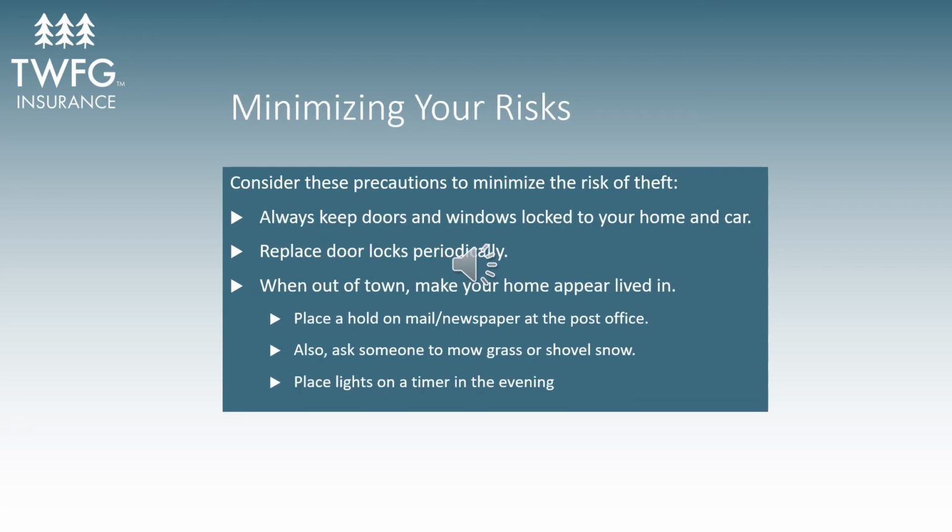As a wise person once said, an ounce of prevention is worth a pound of cure. In this case, it means that you need to minimize your risk by taking precautions, such as always keeping your doors and windows locked to your home and car, replacing your door locks periodically. When you're out of town, make sure that your home appears lived in. You can place a hold on mail at the post office. You can ask someone to mow your grass or shovel your snow. Place your lights on a timer in the evening.